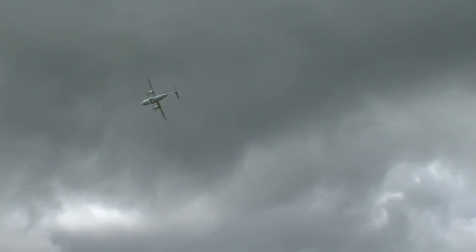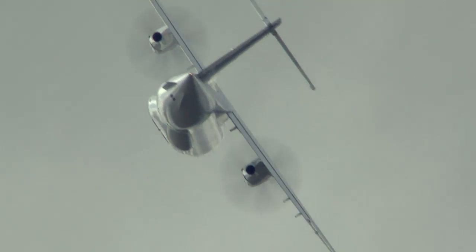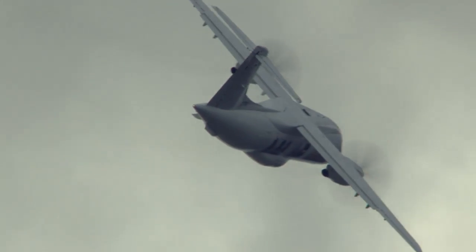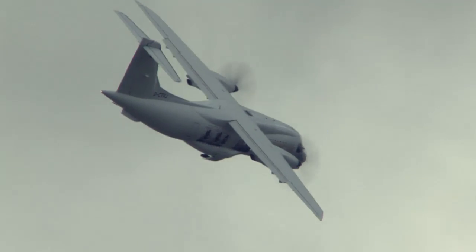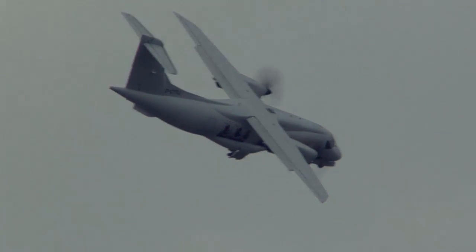Certainly agile and versatile. Looking at our weather tracker, which I'm sure is not actually correct because it says we've got a humongous thunderstorm over us at the moment, so I think it's still trying to catch up with what's going on outside the window as he turns downwind, calling downwind to land.